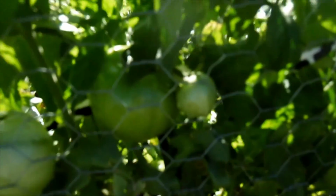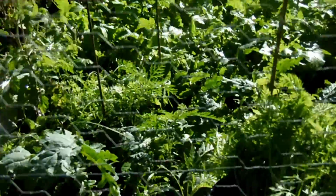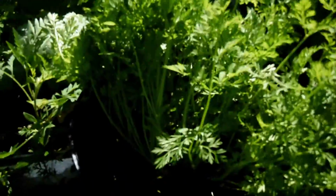And see, I'm showing you my tomatoes here, which I'm staking. I'm using that chicken wire to help stake them up. I'm having to hold that chicken wire up with some bamboo stakes because it's a little weak itself.